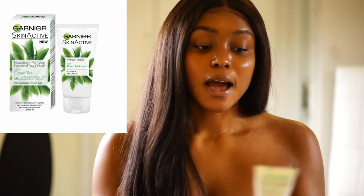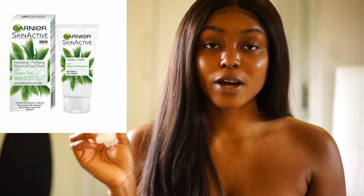For moisturizing, I'm going to recommend the Garnier Skin Active Botanical Day Cream. I've been using this one for quite some time now. I use it underneath my makeup. It's very mattifying, and it doesn't contain silicones. Silicones are one of the ingredients that people with oily skin should stay away from because it clogs their pores. So this does not contain any form of silicone, and it's very lightweight. It's not a heavy moisturizer. You put it on your skin and it just sinks in.